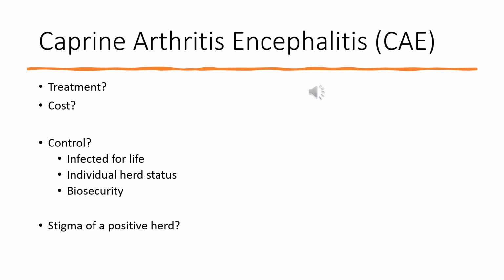So there's lots of information on the cost of CAE, and I appreciate that's with a particular emphasis for commercial herds. However, there is a bit of a stigma around being CAE positive, especially in showing herds. And it's not something that I really want to dwell on at the moment, but just to take it back to the milk constituents difference, that can still have an effect on smaller herds.